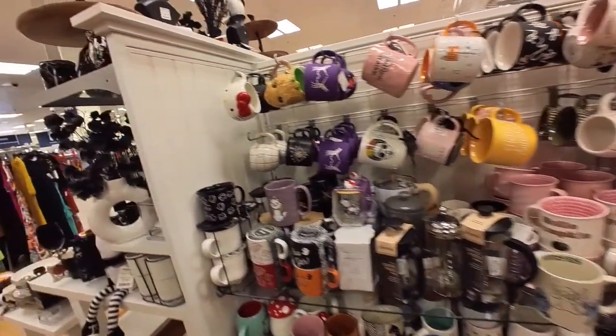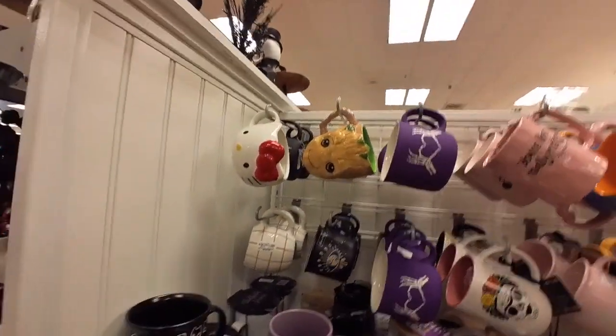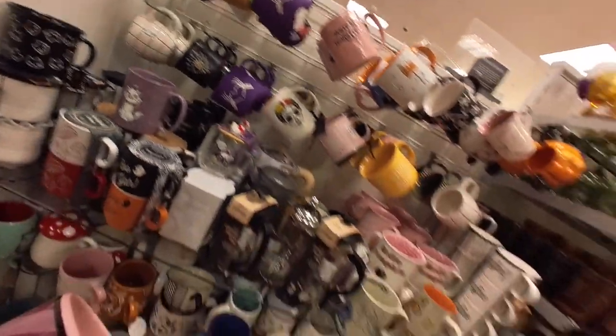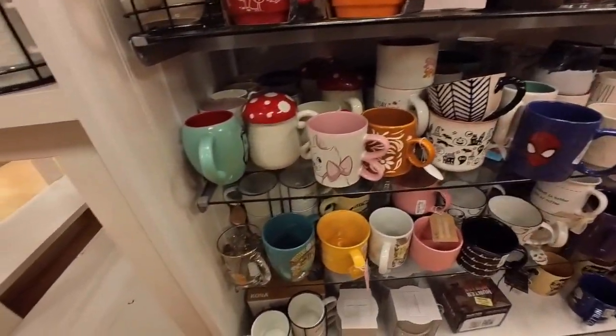There are more mugs over here. Oh, there's this Hello Kitty. She's cute. Do I need her too? Maybe. That is cute. She's 10 bucks. Okay, what else can we find? Any other Hello Kitty stuff?